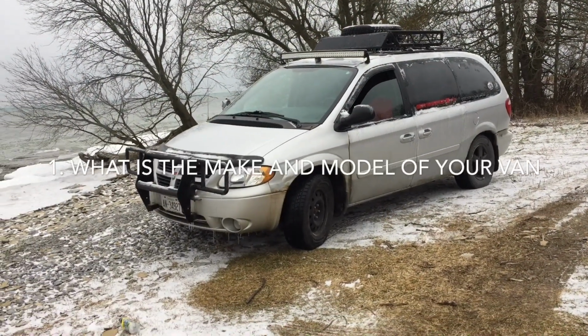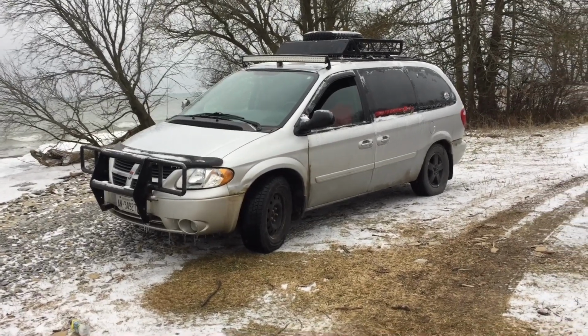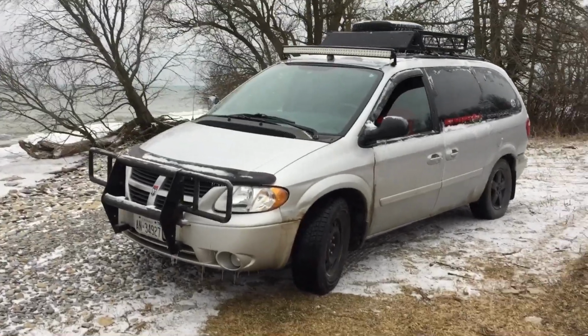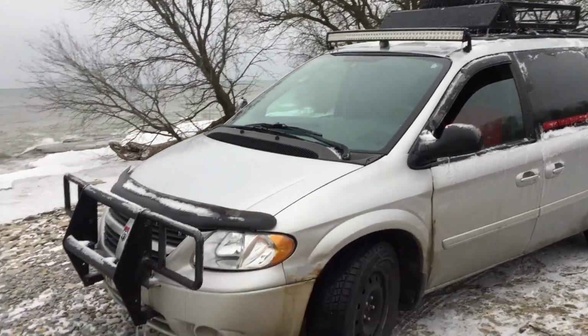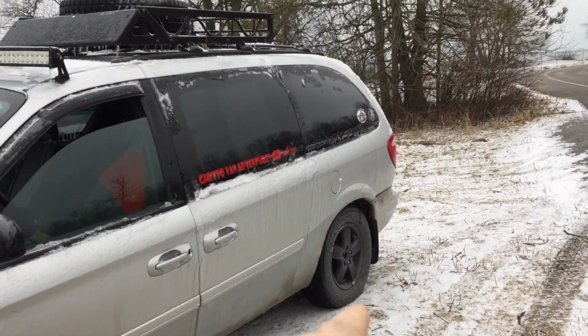Okay, the first question is, what is the make and model of your van? Well, my van is a 2005 Dodge Grand Caravan, 3.8 liter V6, 4-speed automatic transmission, and I put a push bar on the front. I run big tires on it.